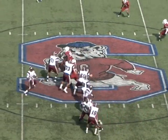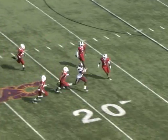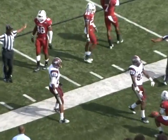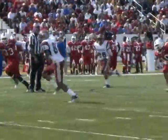Johnson looking across the middle. Has a wide open Lackey. 35, 30, 25, 20. He's at the 15, down to the 13-yard line. What a huge play by Michael Johnson and company. And I tell you what, the Maroon and Gray are starting to believe, Joe.